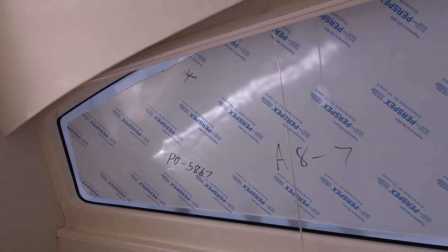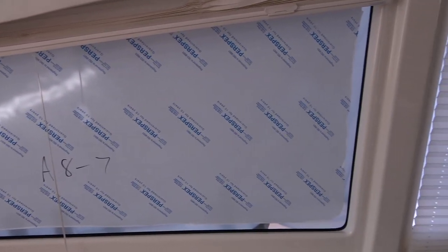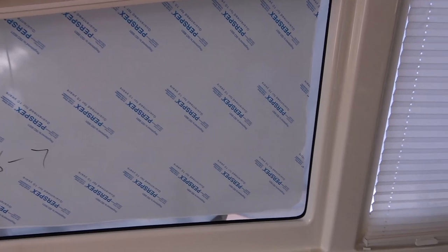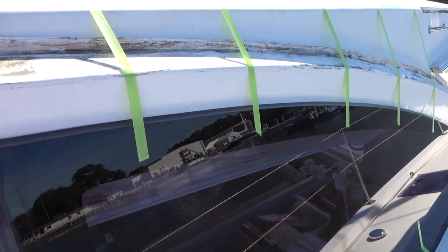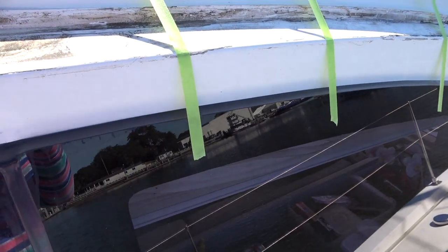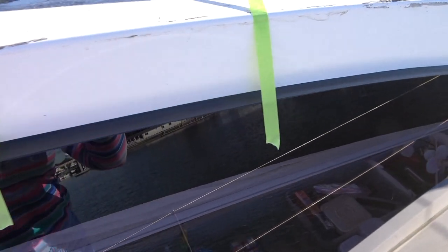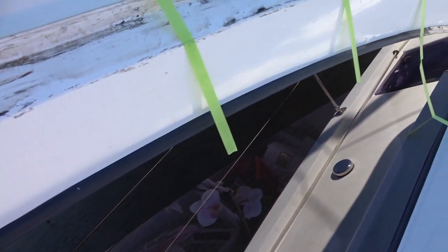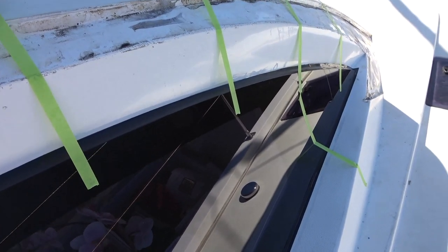Here's our new window on the inside anyway that we had to put in. It was cracked kind of right in the center. Been there for 2 years and finally got the window in. Here's our new bead of caulk on the window. Best bead of caulk I've ever seen. That should keep us dry inside.